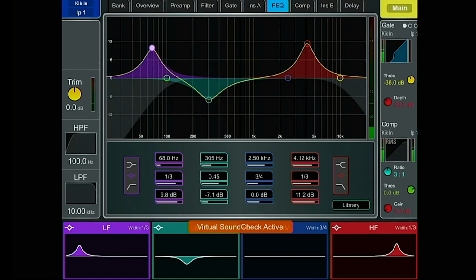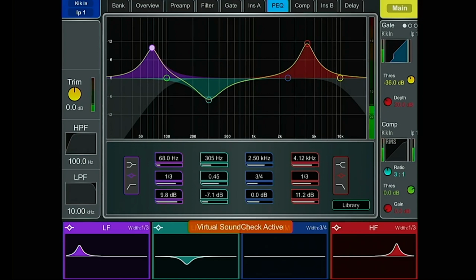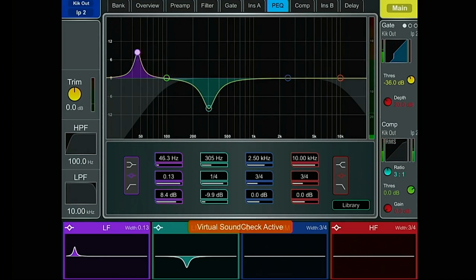If you look on the screen, you'll see what we got going for EQ. After playing around a little bit, this seemed to be the best place to start out. You can see 68 Hertz is boosted on the lows, a little cut in the low mid at 305, and then we have a boost at 4.12 kilohertz, kind of standard. And if we look over here at the outside mic, the main thing I want to point out is that the low frequency is different.